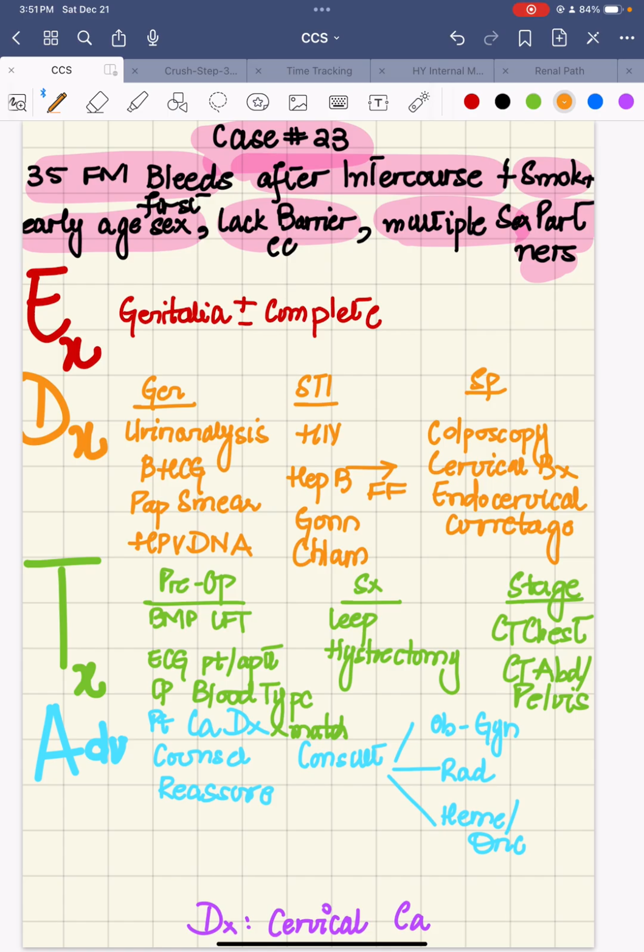On diagnosis, do a general examination, general tests, as always: rule out pregnancy with beta HCG, urine analysis for UTI, pap smear, as well as HPV DNA, specifically in this case when you are suspecting cervical cancer. For STI, screen since the patient has multiple partners: HIV, Hep B, maybe RPR, as well as gonorrhea and chlamydia. And specifically get colposcopy, cervical biopsy, and endocervical curettage done, since you have to make a histopathological diagnosis.